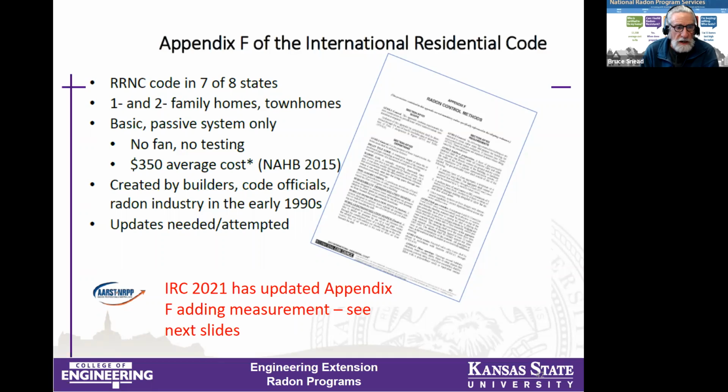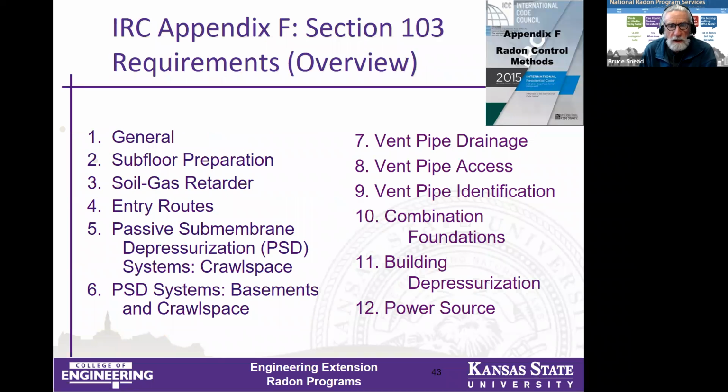You can see that NAHB has done surveys of the cost of installing according to Appendix F, and that has been about $350. And there have been numerous attempts over the last 2 decades to update Appendix F and make it more relevant and more effective. And I'm happy to share that this past year, in the code update process, Appendix F was modified and measurement requirements were added, and I'll talk about that here in just a bit.